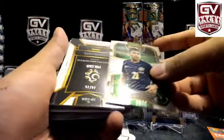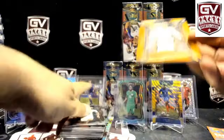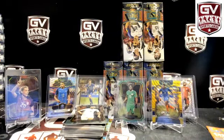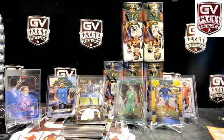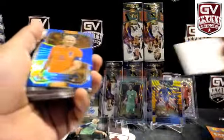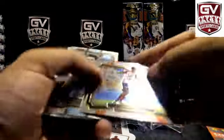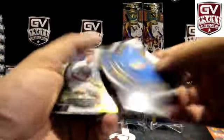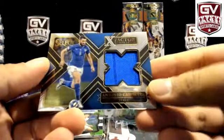Alright, we got next hits. Number 275, Grzegorz Krychowiak for Poland. Poland, this one is Archer. Jermaine Defoe, Pulisic, Blue Prism, Arjen Robben for Netherlands. 277 of 299. Sergio Aguero. Juanfran. And we got Antonio Candreva for Italy. Jersey piece. And it's sunny.